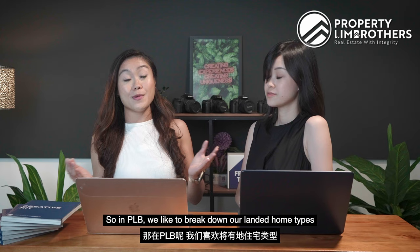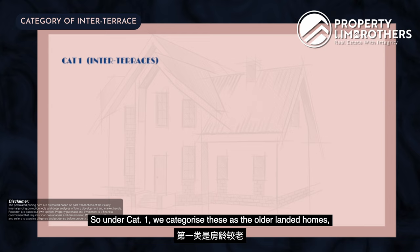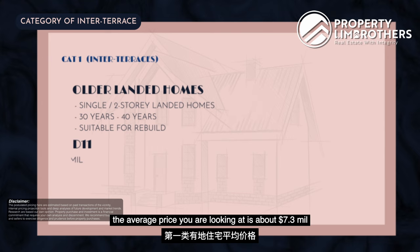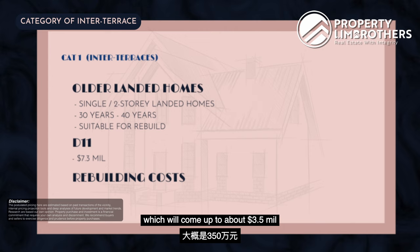So in PLB, we like to break down our landed home types into 4 different categories. So under Cat 1, we categorize these as the older landed homes, single or two-story landed homes of about 30 to 40 years old, which is suitable for rebuild. So currently within District 11, the average price you are looking at is about 7.3 million for a Cat 1 landed home. So of course, if you do add in the rebuilding cost, which will come out to about $3.5 million, that sets your total amount to about $10.8 million.